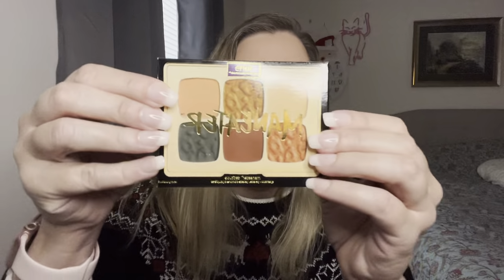And then I also received this Maneater eyeshadow palette. I like eyeshadows because I do wear a lot of eyeshadows. So this one is pretty cute. See if I can get it out of the packaging.